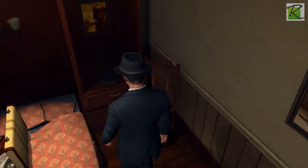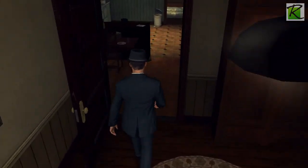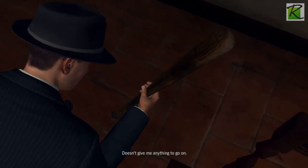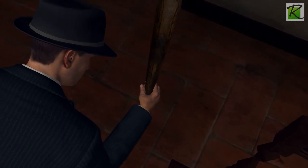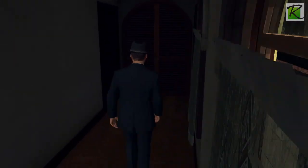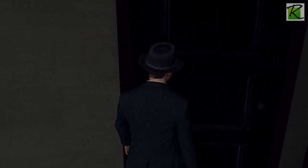Also, let's see what size this hat is. Nope, they won't let me show the size of the hat. Right, well, he's got an alibi. Oh, whoa. Is that bloodstains on there? Doesn't give me anything to go on. But how about that dark splotchy red bit on there? No? Not good enough? Also, who leaves a baseball bat just lying around? Usually, don't they put them away somewhere, like in a cupboard or something?